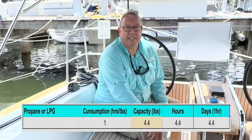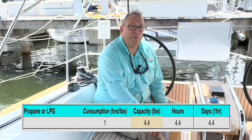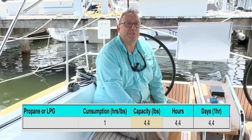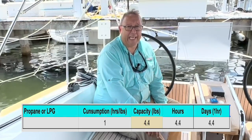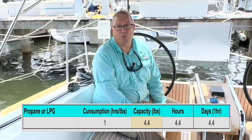The propane tank that, as I showed you before, this boat can hold is about 4.4 pounds. So if you consume about a pound of propane a day in your cooking, that's only going to give you about 4 days worth of cooking on a single tank, give or take. So that's something to consider, and carry a spare. It won't fit in that compartment, so you would have to store it somewhere else on the boat. So you have to be mindful of storing low pressure gas or propane inside of the boat.